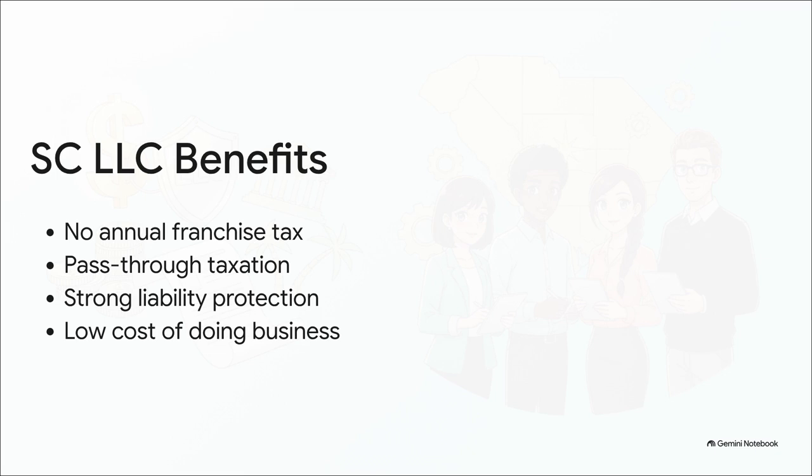Plus, LLCs offer what's called pass-through taxation. This just means the business itself doesn't pay federal corporate income taxes. Instead, all those profits and losses pass straight through to your personal tax return. This is a massive perk because it helps you completely avoid the dreaded double taxation that traditional corporations have to deal with. Combine all of that with a generally low cost of doing business and some really thriving local startup communities, and you've got an incredible foundation.